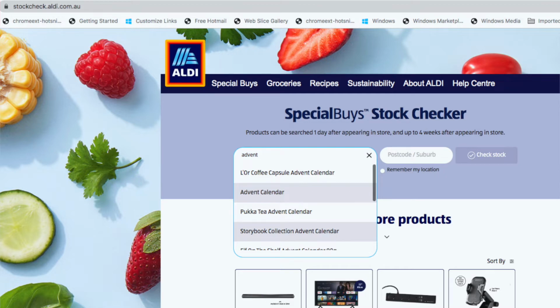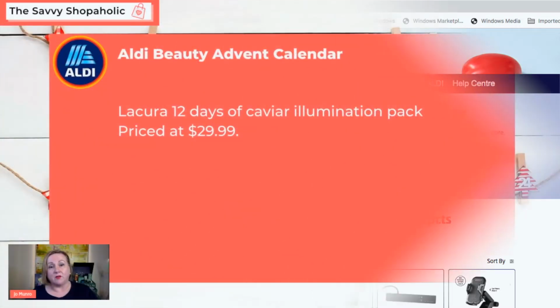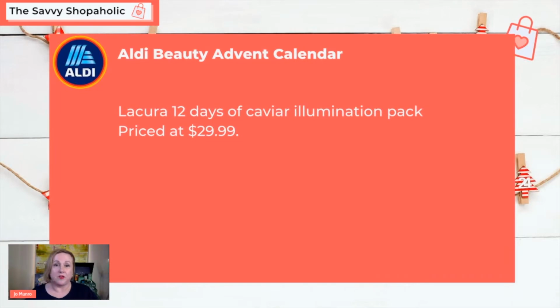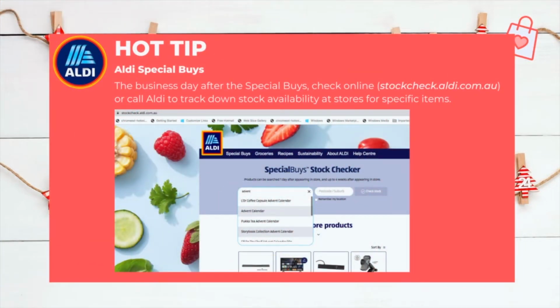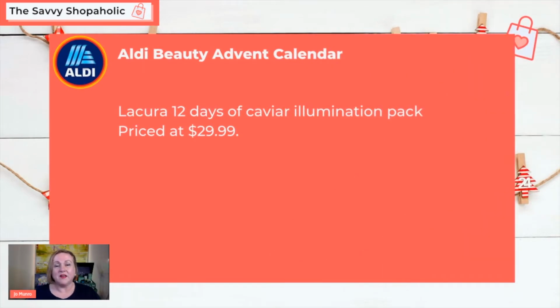But I will often, if there's something specific I'm looking for, ring Aldi the next business day, so on the Thursday or on the Monday after special buys, and they'll be able to say which of the other local stores have stock. So there's a couple of larger stores not far around my area, and I can often go out and source the product.